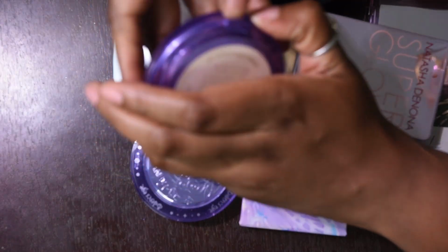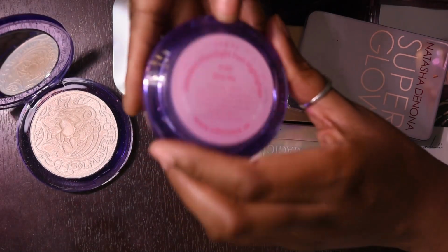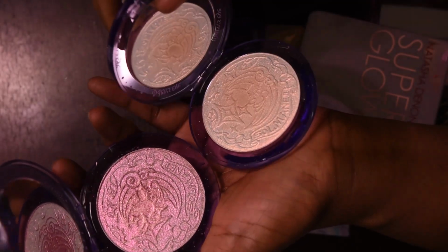My two Odin's Eye highlighters, I actually do like these. This one is in Warm Sunshine. It's more of a yellowy tone, and this one is in Rose Sky. These are very unique tones, and I really like them, so I'm definitely going to go ahead and keep these.